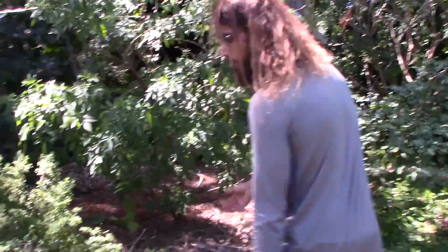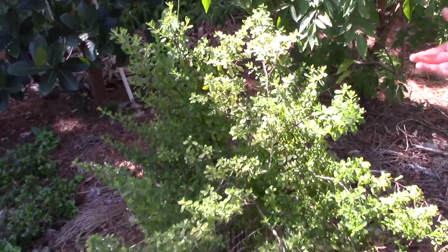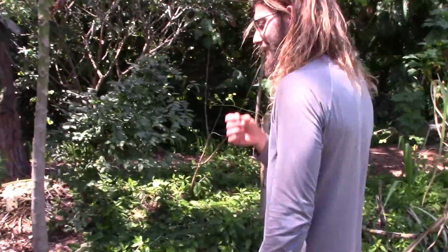So this is Costa Rican mint. I got this at one of those plant sales. Do nothing to it. Like it's a massive mint perennial bush. Wow. Isn't that awesome? That's so good. Yeah, it's insane.